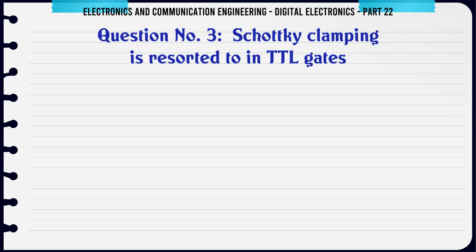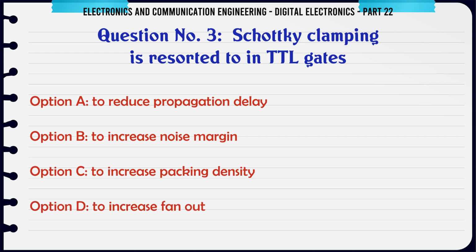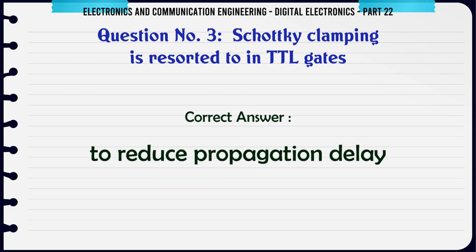Schottky clamping is resorted to in TTL gates: A, to reduce propagation delay. B, to increase noise margin. C, to increase packing density. D, to increase fan out. The correct answer is to reduce propagation delay.